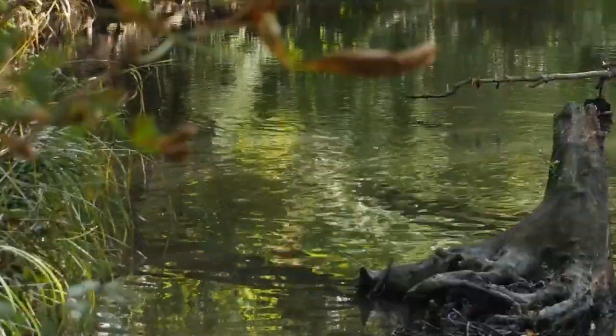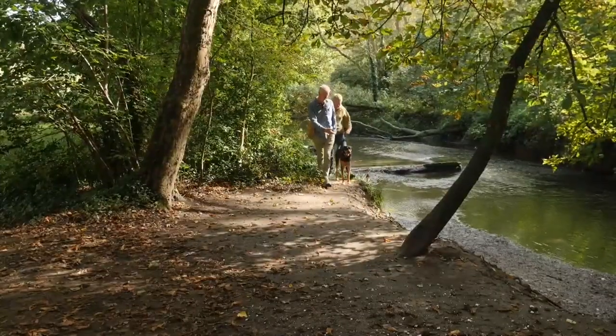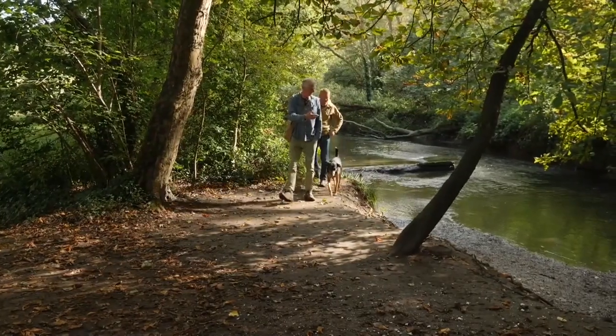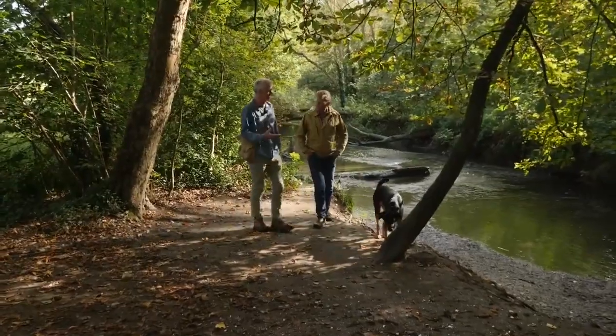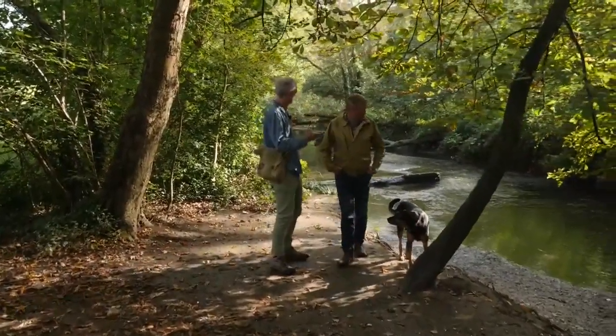Well, I was down in my local park here with Juno, and just came down to the river, and the first thing I noticed was the smell. Very, very strong smell of sewage. I was disgusted, and I just thought this can't be right.